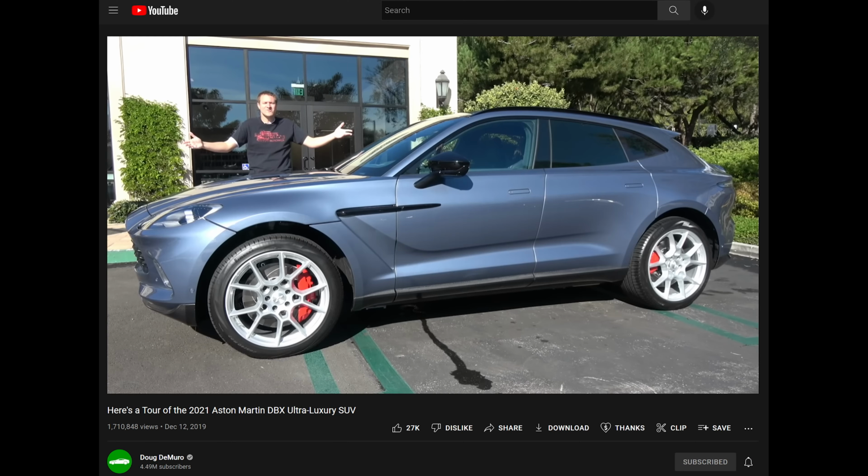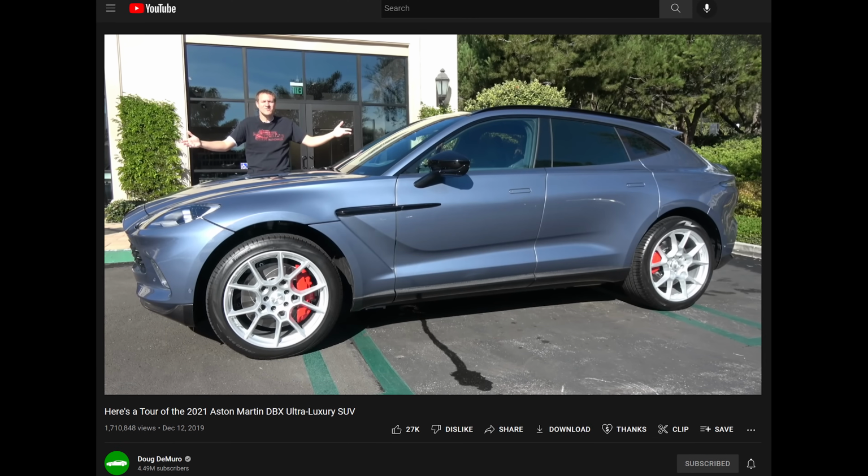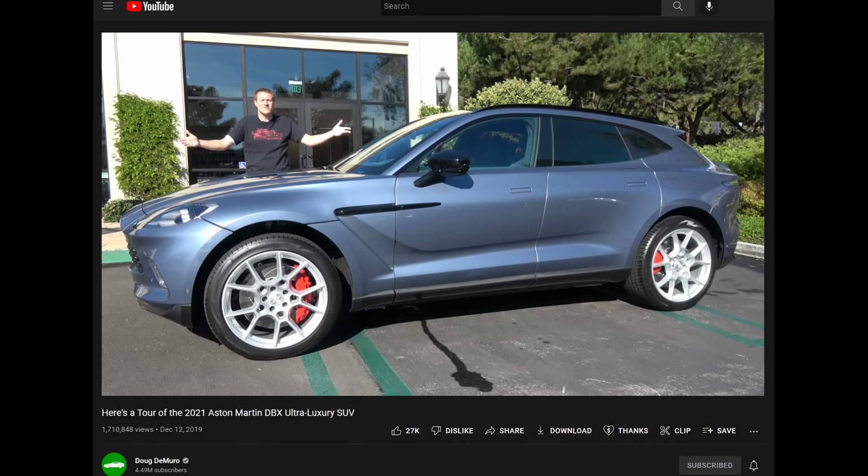All right, driving the DBX 707. I have not actually driven a regular DBX yet, believe it or not. I filmed a video on one a long time ago, but it was a pre-production car, I couldn't drive it, and I never, for whatever reason, got back and got into a DBX. So this is really my first DBX opportunity, and boy, is it a good one.